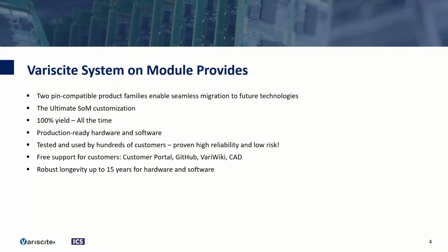We provide production-ready hardware and software to ease the integration of the SOMs. Our SOMs were tested and used by hundreds of customers, so they are proven in high reliability and provide very low risk in designing them into a product. We provide extensive free support for our customers through our customer portal and ticketing system, our GitHub, and the VariWiki, and we provide a lot of reference documentation like CAD, 3D drawings, and more. And of course, we provide robust longevity of up to 15 years on all our hardware and software.